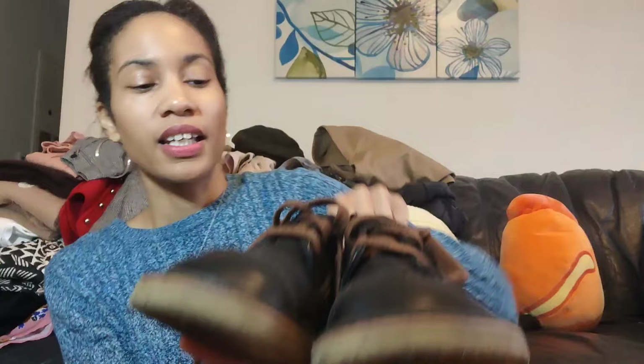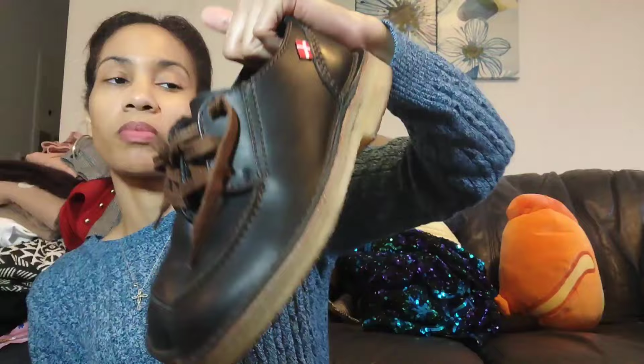If you could feel the weight, it's just such a Doc Martin-esque thing, but like a different Doc Martin. But anyway, they're pretty cute little Oxford lace-up shoes. Hopefully I'll be getting like $200 or something, maybe a little bit under, but that's about what I'm shooting for these.